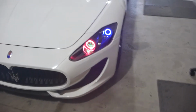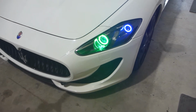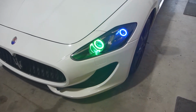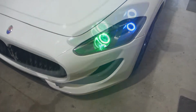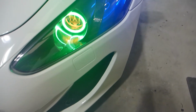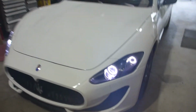So, very typical with all of the traditional RGB stuff, they are independently controlled, so I can select which channel I want and I can change the colors. Let's put that up to a bit of blue, and then our demon eye, we can make that into like a red. Also, everything does go white. We can have a nice running light mode, which looks really nice.